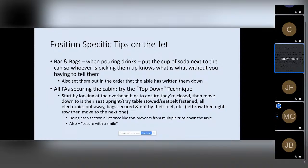So say they wrote on a little sheet that they have a Coke on the right-hand side, by the window, and then a Sprite right next to it in the aisle. You can set them up on the counter in that order so they can grab them that way as well. This was a great tip from Sergeant Tramakas for when all the flight attendants are securing the cabin. You can do a top-down technique.